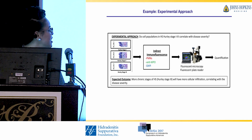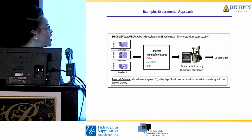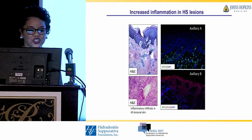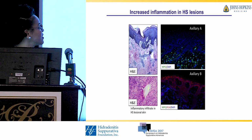And then you could ask things like, are the more chronic lesions of HS, like early stage 3, where you have more cellular infiltration, correlating with the disease severity, as a lot of you have explained today in your work. This is just an example, again, where you can see the increased infiltration surrounding your hair follicle here. And this is anti-MPO in the green. You can see here we also started staining for a few keratinocytes. So the point is, once you have the tissue, once you have the bank, the questions are endless. And we can start really asking these challenging questions to hopefully help these patients.